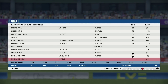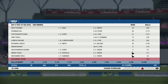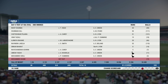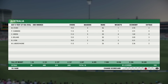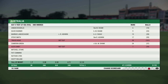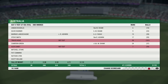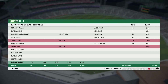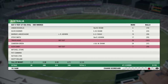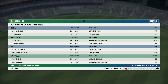Chipped one straight back to Cummins off the glove, which would result in a broken hand, unfortunately. Jadeja 53, Pujara 51. Couple ducks in there to Yadav and Siraj. Cameron Green 4 for 20. Lyon picks up 3. Everyone sort of shed wickets apart from Marnus. And then in reply, I mean, they started off pretty shakily, 3 for 33 at one stage. But then the cool, calm head of Travis Head, 54 off 101, not out. Cameron Green 24 as well, to cap off a great game for him. Carey 7 off 29, and Shami tried his best, 3 for 25 off 10.